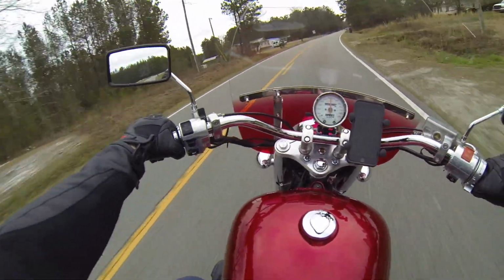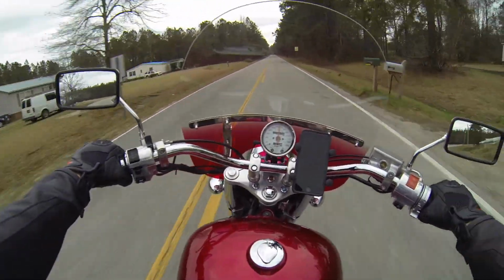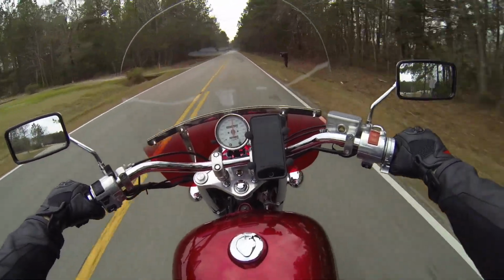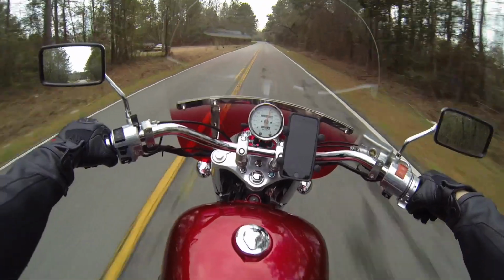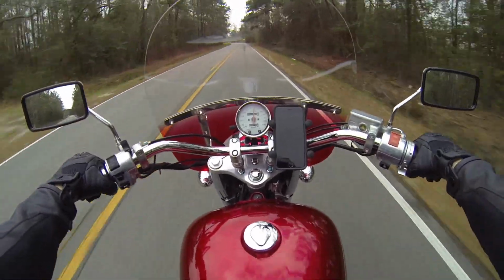My wife turned in for a little bit. She was getting a little cold, so I figured I'd go on these back roads and just kind of ride, enjoying my new bike.